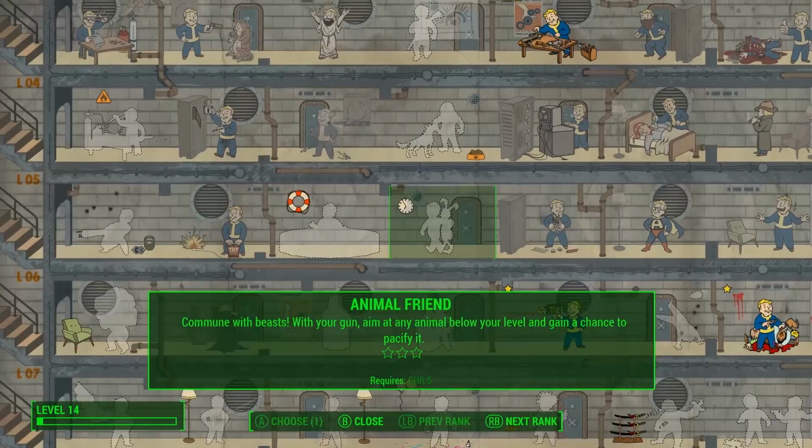Then we have Charisma's level 5 perk, Animal Friend, a returning perk from Fallout 3. In Fallout 3, rank 1 of the perk turns normally hostile animals non-hostile, meaning they'll ignore the player as long as you don't do them harm, and rank 2 of the perk makes animals come to your aid and fight alongside you to fend off enemies as long as you're not fighting other animals.